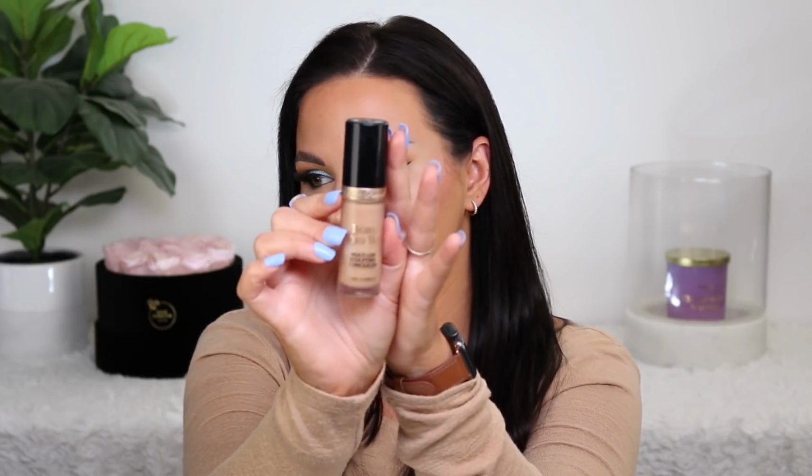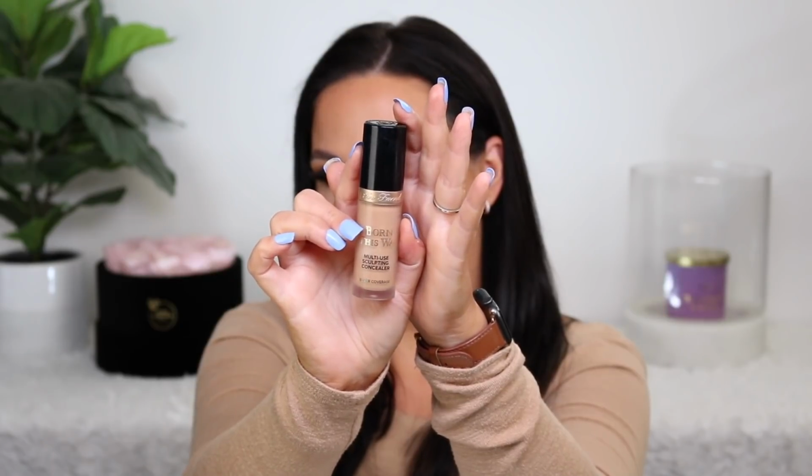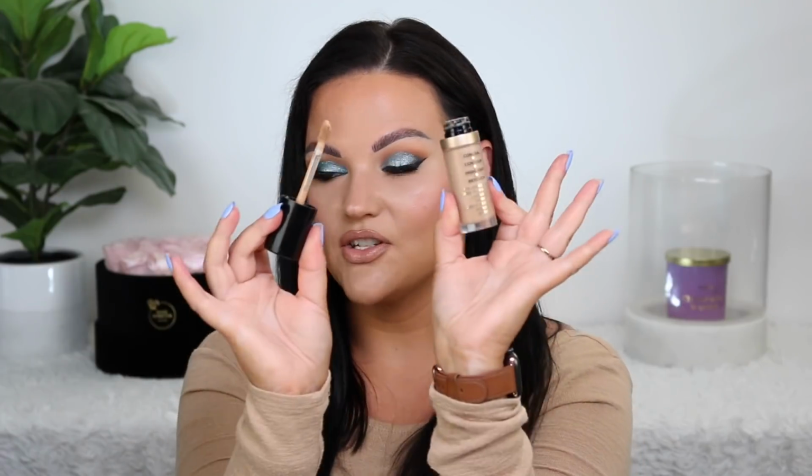And then for concealer, obviously Born This Way, a multi-use sculpting concealer. I know a lot of people love this concealer. It's a really fantastic, hydrating, full coverage concealer with a ton of product. You could honestly use this as a foundation too because of how much product you get in here. I just love to see that from brands. Too Faced really set the bar for me with this launch because I expect all brands to provide us with this much concealer for the price, you know?